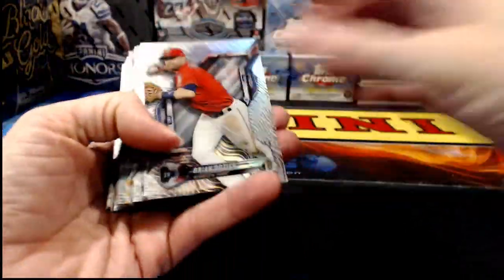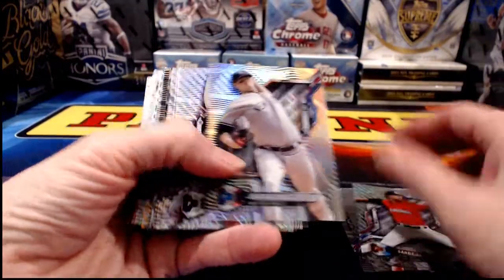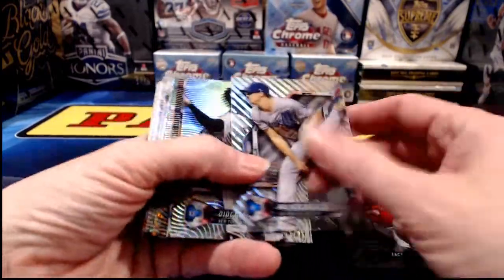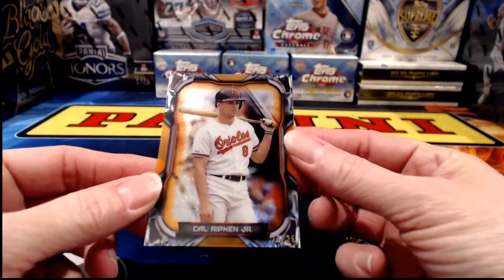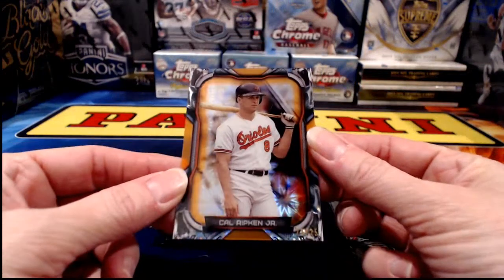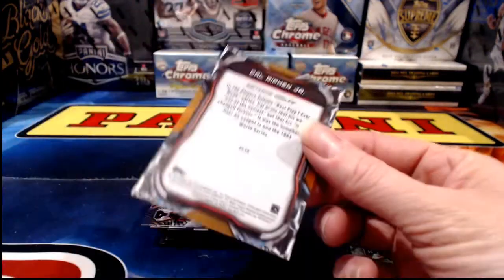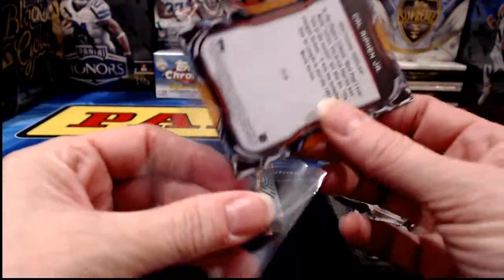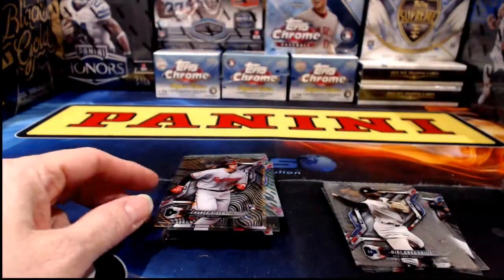Last box mojo time, guys. Let's see what we can conjure up out of the final box of the final case of Topps High Tech. This is Cal Ripken Jr. It's numbered to 25, and I don't really remember what that pattern is, but obviously it's not one we pull very often, and numbered to 25 is good too.